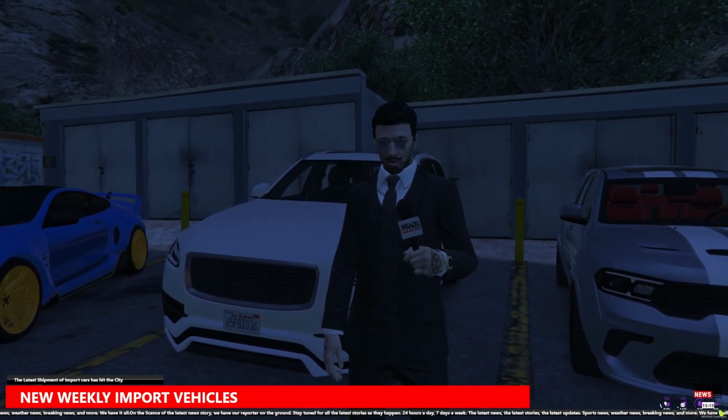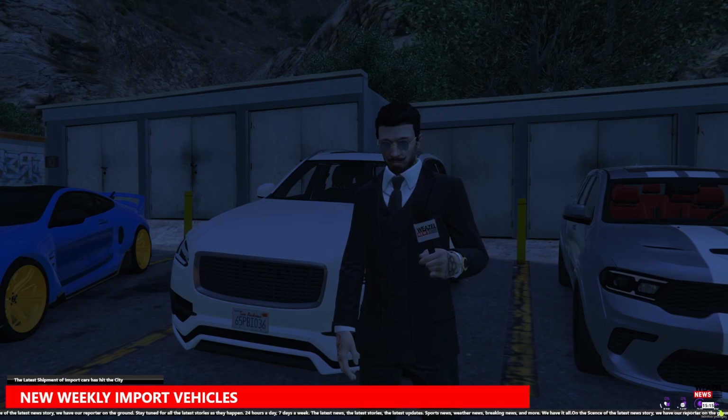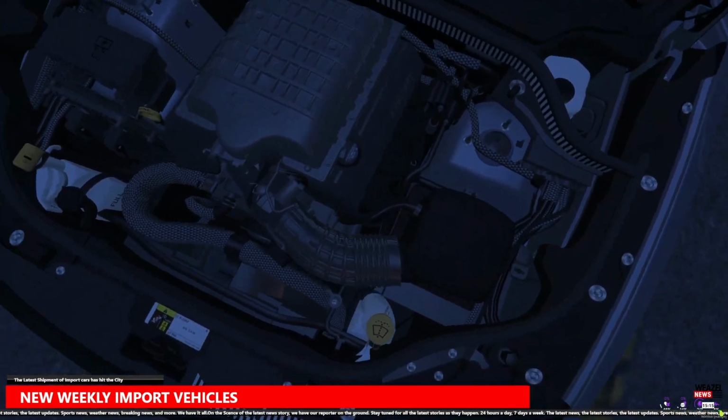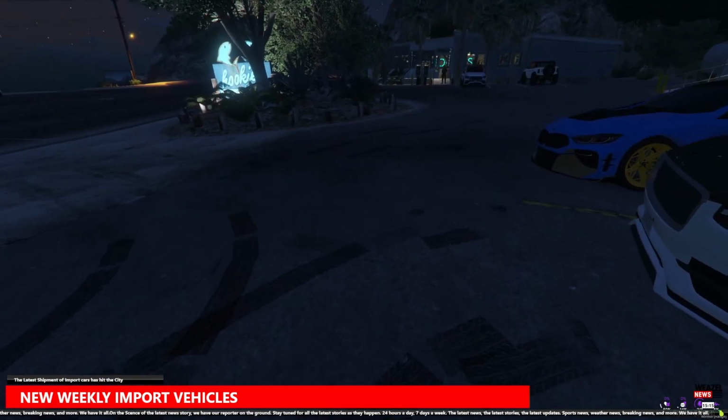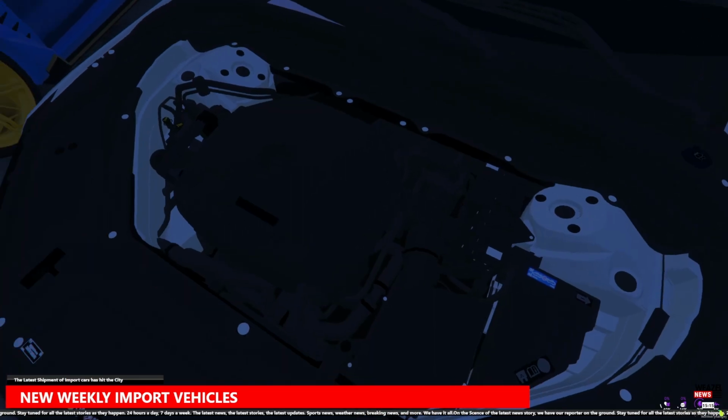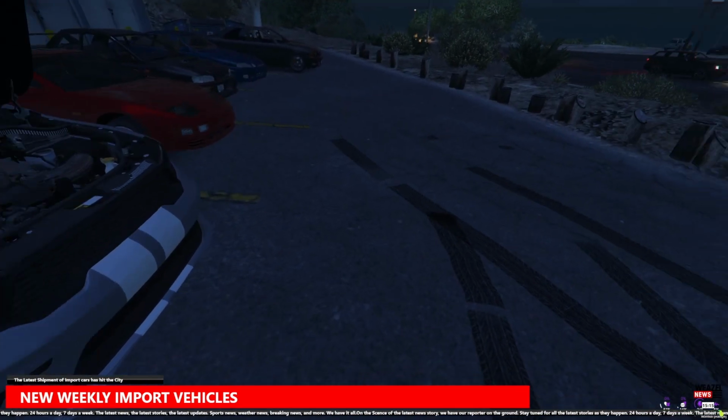Inside the car, you're going to find nothing but space, luxury, and comfort. Let me tell you, this car is a beauty. Beautiful cars, beautiful attention to detail. Honestly, Monty, they did an extremely terrific job with the Tier 3 SUVs this week.